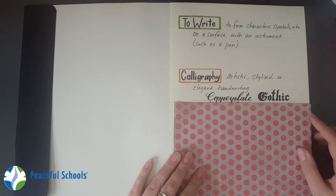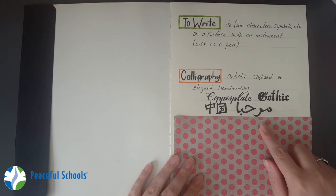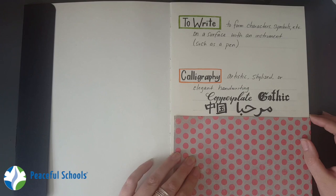But we also see calligraphy in other languages as well, such as Chinese writing and Arabic. These look a lot different than our standard English alphabet, but they are still super artistic, very stylized, and very elegant at the same time.